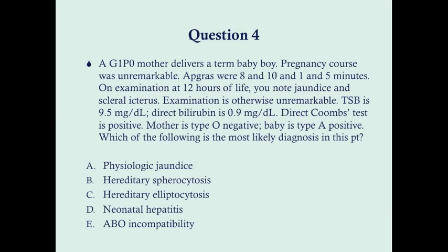Question 4. A primipara mother delivers a term baby boy. Pregnancy course was unremarkable. APGARs were 8 and 10 at 1 and 5 minutes. On examination at 12 hours of life, you note jaundice and scleral icterus. Examination is otherwise unremarkable. Total serum bilirubin is 9.5 milligrams per deciliter. Direct bilirubin is 0.9 milligrams per deciliter. Direct Coombs test is positive. Mother is type O negative. Baby is type A positive. Which of the following is the most likely diagnosis in this patient?